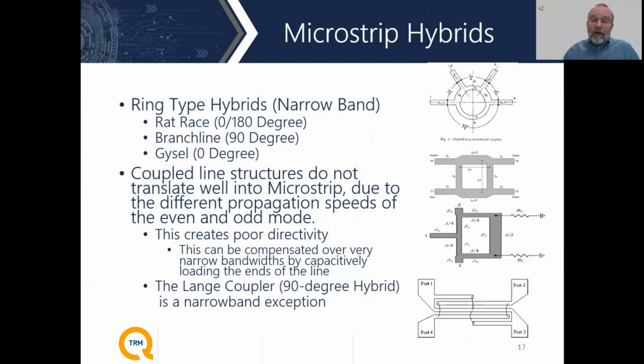The reason why microstrip struggles with building a hybrid or a coupler is because there is an asymmetry in the even and odd mode that's inherent in microstrip. As a result, the coupled line energy arrives at the isolated port at different points in time. Therefore, it doesn't subtract well and create very good directivity.